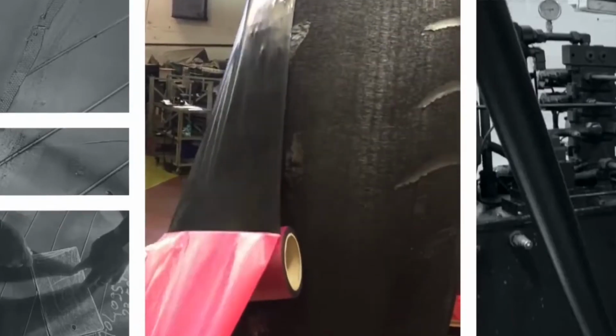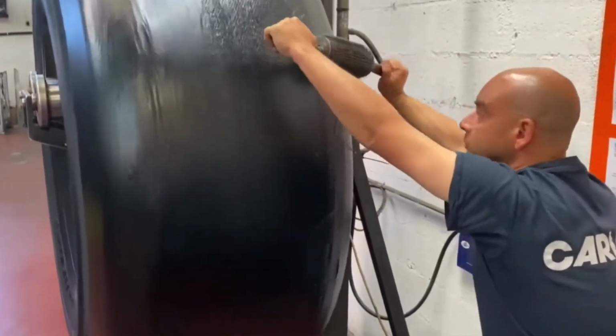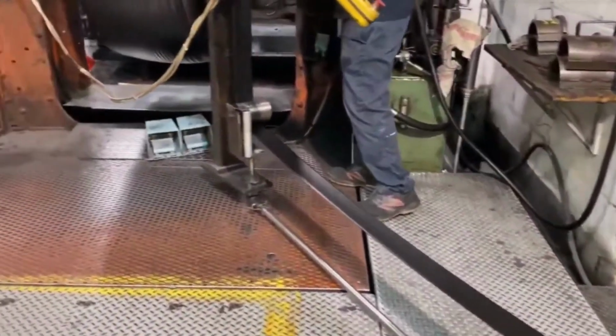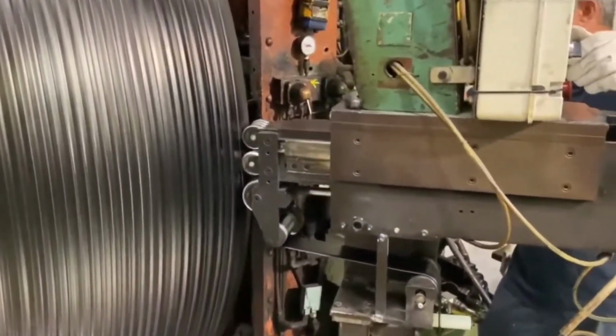Two, the mold cure method. This method involves applying uncured rubber to the tire casing, which is then placed in a mold. The mold shapes the tread pattern, and the tire is vulcanized to bond the new tread to the casing. This method is often used for passenger car tires.